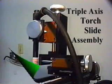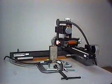A triple-axis torch slide provides for fine manual adjustments of torch position over the part.